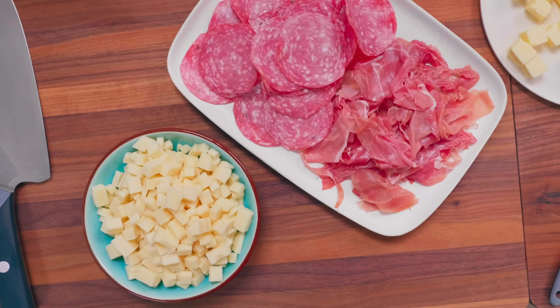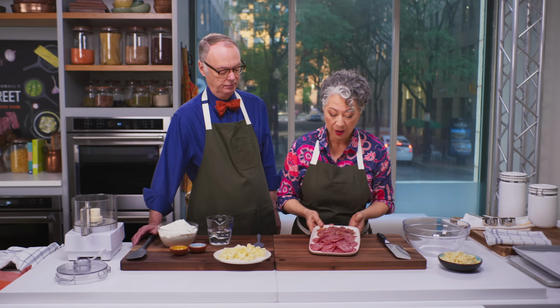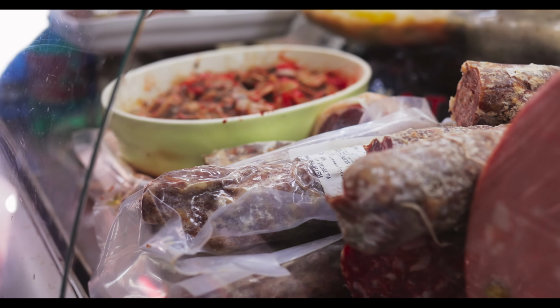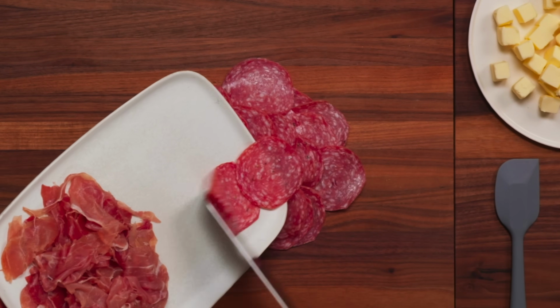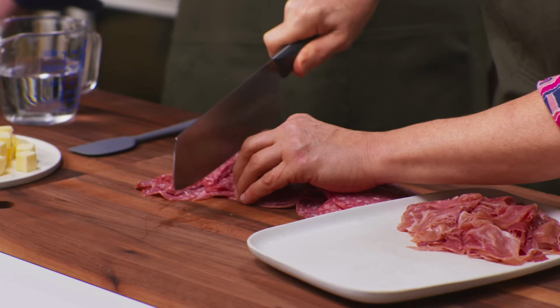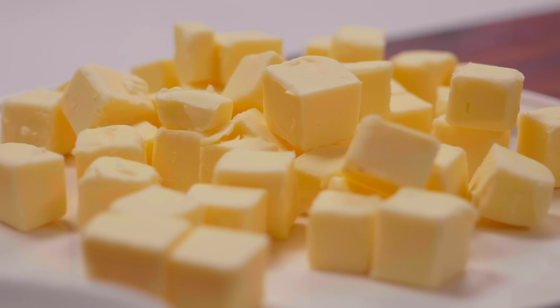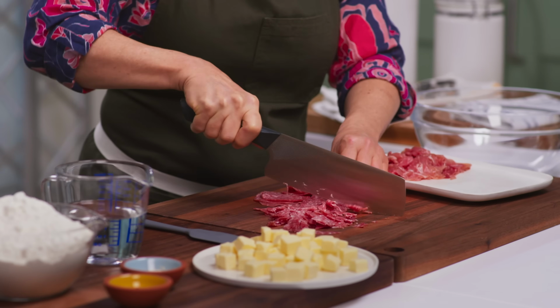We have our nice aged provolone already cut up in little cubes, and we're gonna cut some salami. Now, he just cuts cubes of salami from a log, but here we mostly get sliced salami, so we're just gonna chop it coarsely. Just give it a coarse chop in one direction and a coarse chop in the other direction. And you see that bunch of butter there? We're going to eventually put that in the dough.